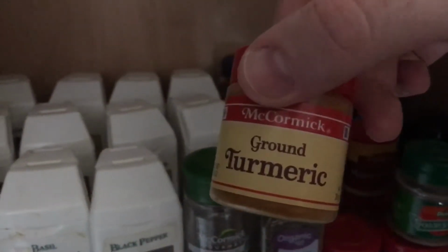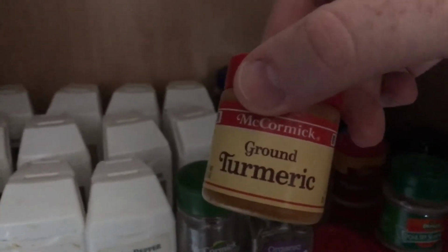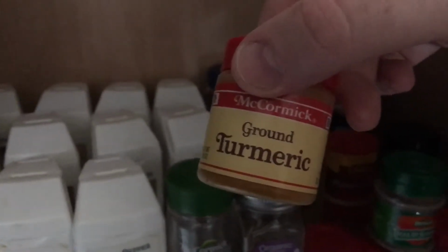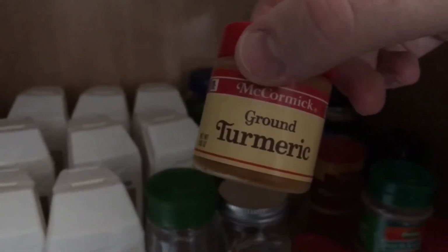Turmeric. This doesn't have a lot of flavor, but it's used more as a yellow food coloring. I put it in my rice. It gives the rice a yellowish tint. It gives them more of an interesting color than boring plain old white rice.